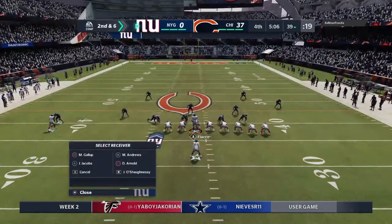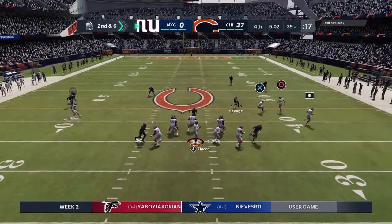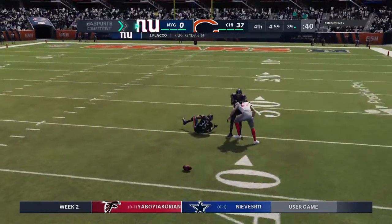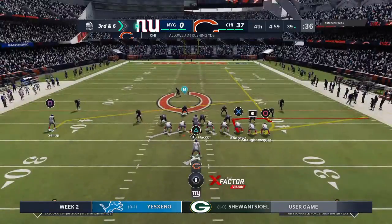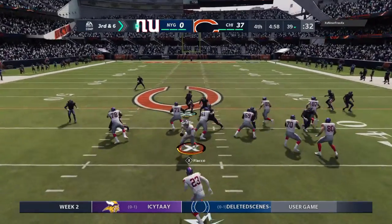The run got 4. Now they deal with a 2nd and 6. Now Flacco, and his throw is incomplete. He was trying to find his tight end, Dan Arnold, and it's 3rd down. It's 3rd down and 6 yards.